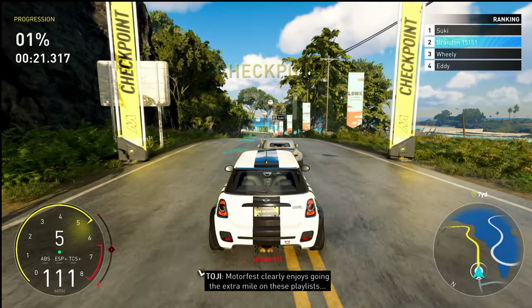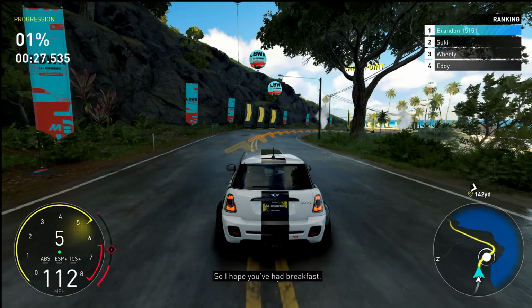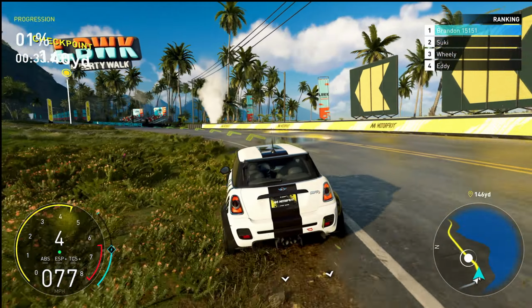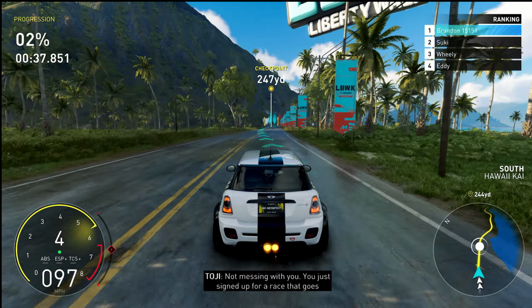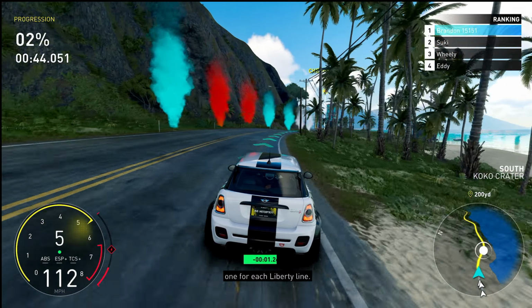Motorfest clearly enjoys going the extra mile on these playlists. Actually, this time they're going for a whole 50 miles extra. So I hope you've had breakfast. 50 miles? No. You're joking. Not messing with you. You just signed up for a race that goes around the whole island. No way. During which you'll be driving three cars. Wait, what? Three cars, one after another? One for each Liberty line.